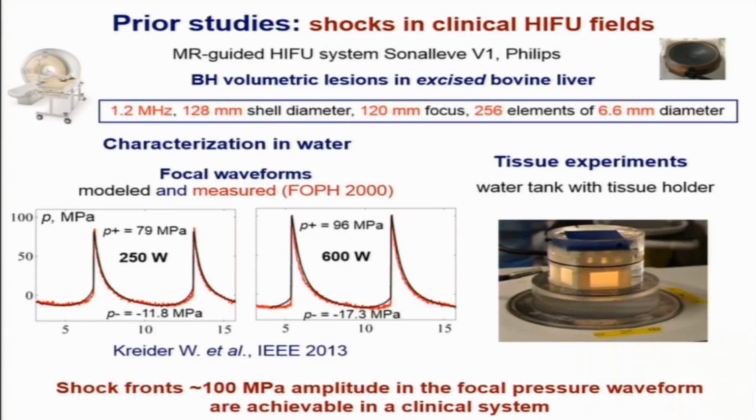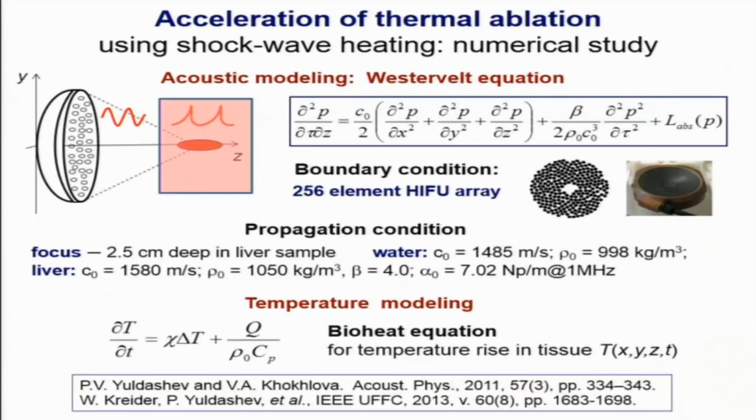and whether we can use it for volumetric treatments. This is at the moment a numerical study. We simulated the ex vivo experiment that we did in this clinical system. We modeled the acoustic field in the tissue sample for the 256-element array of the 1.2 megahertz transducer of the system. We used the Westervelt equation for that, and we combined it with the bioheat equation for heating the tissue volume and calculated tissue dose to determine what volume was ablated.